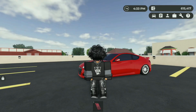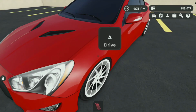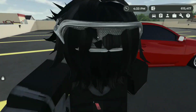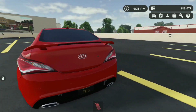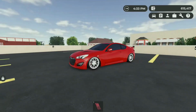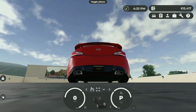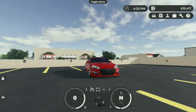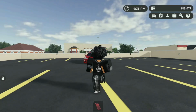So the second vehicle we have right here is my Hyundai Genesis Coupe. Now this thing is actually off sale, and am I clipping on the front? We'll fix that later. Anyways, if you guys want, this is off sale. You see, I have the Conman spec right here. Let's start this thing up. This is a very old model, but it still sounds good. But anyways, that was the Genesis. Let's move on.